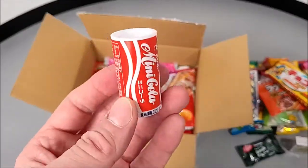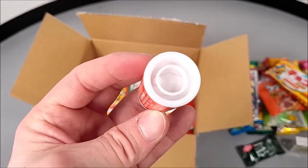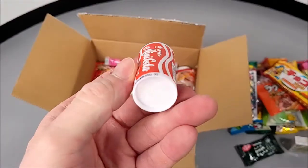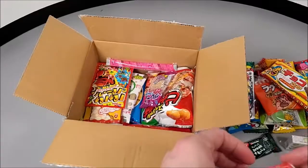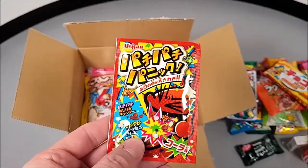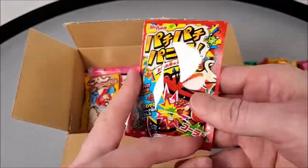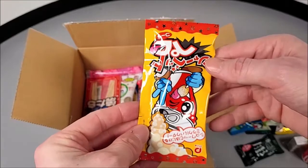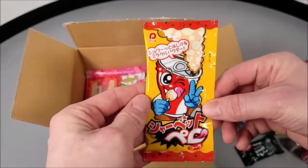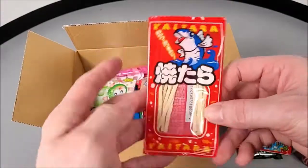We have an Orion mini candy drink, which is basically a soda can that's filled with hard candy. So yes, you will be randomly given either cola flavour, soda, Vita-C or peach flavour. Hey! We have some Pop Rock Panic Popping Candy. This comes in grape, cola or soda flavours, as well as having a sherbet pop. That is basically a lollipop in a bag of sherbet dipping powder. Hey, I've seen this before as well.